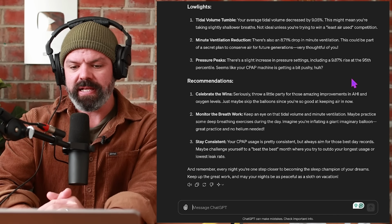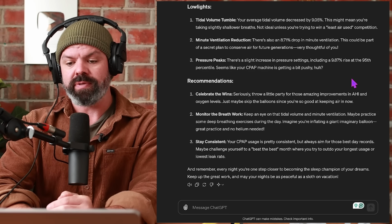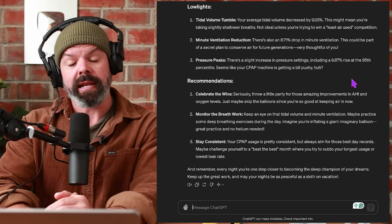Pressure peaks. There's a slight increase in the pressure settings, including a 9.87% rise at the 95th percentile. Seems like your CPAP machine is getting a bit pushy, huh? So what they're saying here is that with the Solo, there's a little bit of an increase in the pressure delivery. And that's because of what I mentioned before, the leak compensation kicking in and reducing the pressure when it really needs to increase it. So with the Solo, we see that it was increasing more. We didn't get any of that leak compensation kicking in, mucking about with the algorithm.